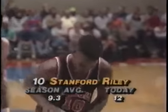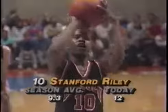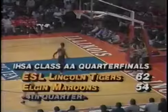Free throw is good by Stanford Riley. And Riley's 14 points, very, very crucial in this game. Solid guard play by the Tigers guards, Riley and Horton. I have Riley for 14 here. We'll check it with the official score. Benny not real happy with that free throw.